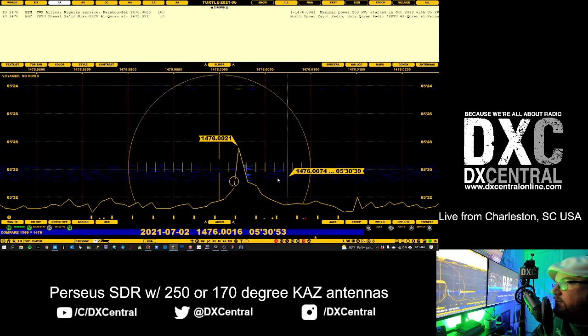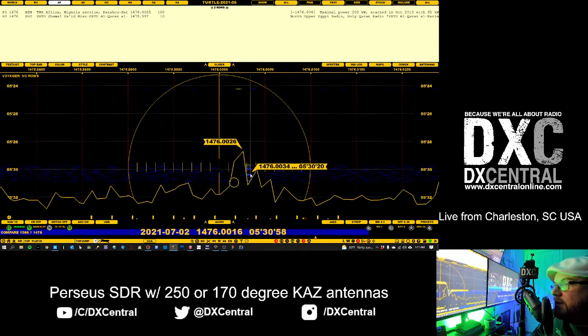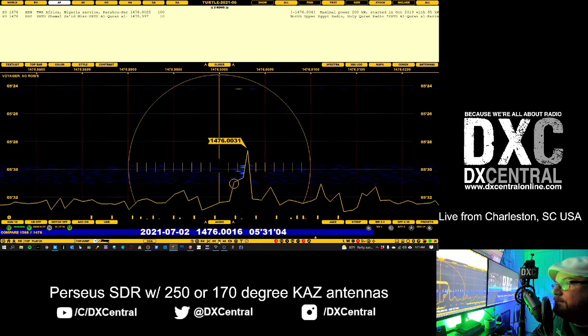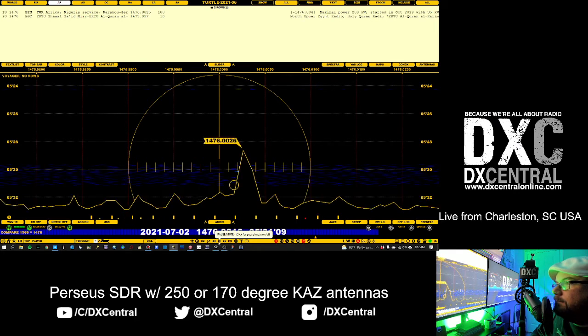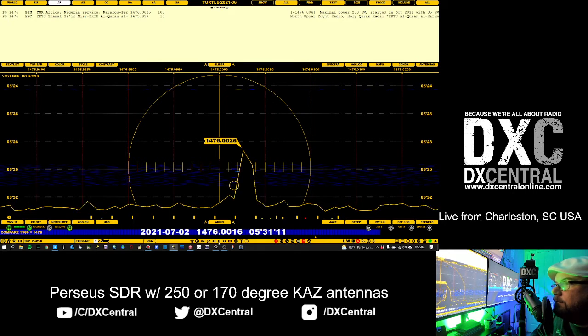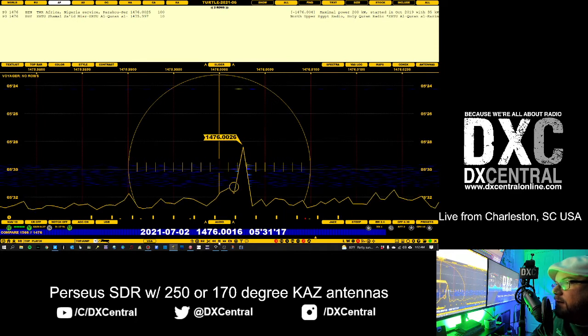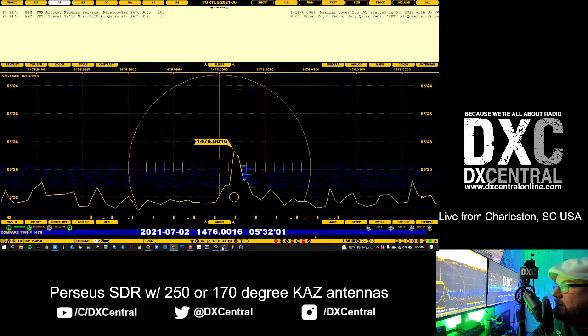Now it's 5:30 and 51. I would expect at this point we're going to lose the signal. And there it goes. It's kind of in and out a little bit here. Okay, let me pause it right there so we can see a very weak signature in here. Let me go ahead and fast forward this a bit to the next.